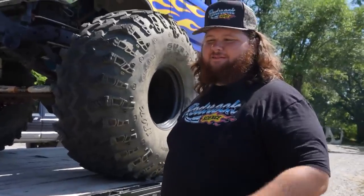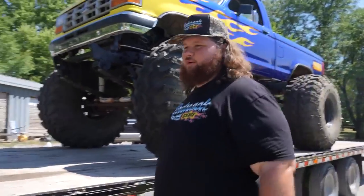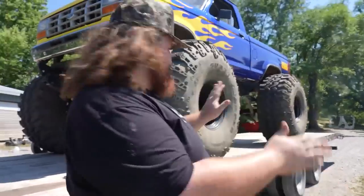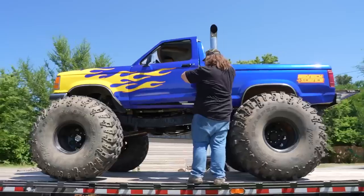Aw. Dude, the trailer's still dead. We need a new battery in the trailer. Here, hold that. It is a monster truck after all, so it should. We should be able to drive off there. Should be fine.